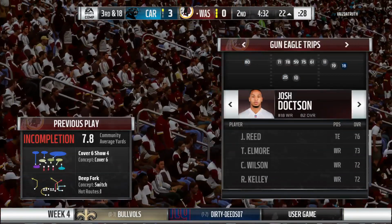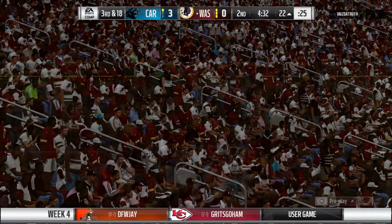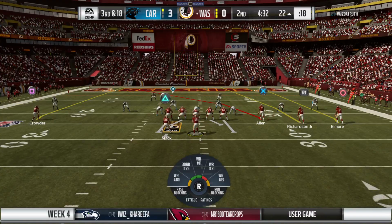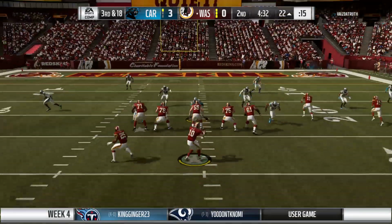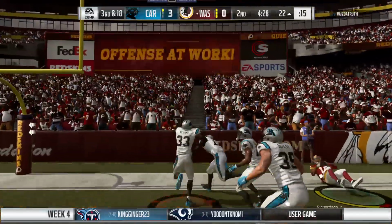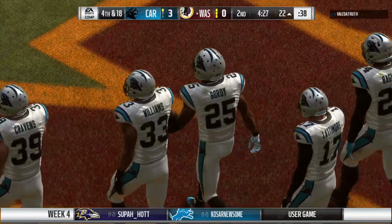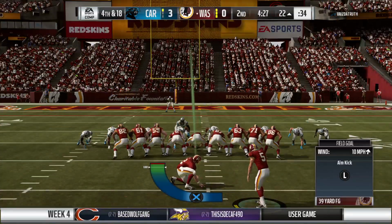I think the secondary has to be singled out, though. They are in the presence of every receiver whenever the ball's thrown. And this one, they help force another incompletion. The Redskins on third down. They've hit 2 for 4 thus far. This will be a tough 3rd and 18. They'll look to throw. And this is intercepted, but they'll say out of bounds. Oh, very close to a turnover there in the end zone. Strong coverage by Carolina. And on we go to 4th down.